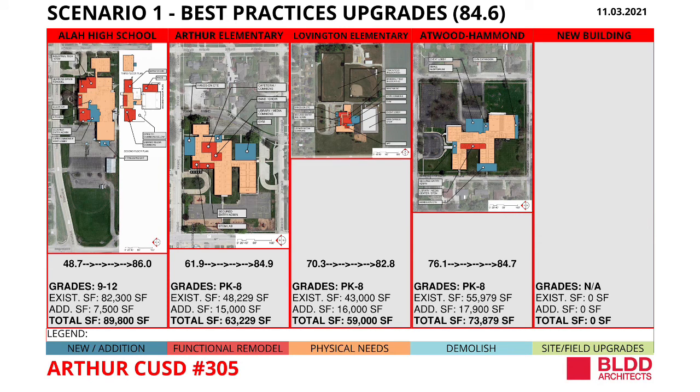Scenario 1 is called Best Practice Upgrades. This looks at going a step beyond status quo and not only doing physical needs assessment work or P&A work, but also looking at implementing best practice functional upgrades. This includes a complete reorganization of the high school through an infill commons addition and relocation of programs around the facility. Arthur Grade School has a new gym, as well as hands-on and CTE lab additions.